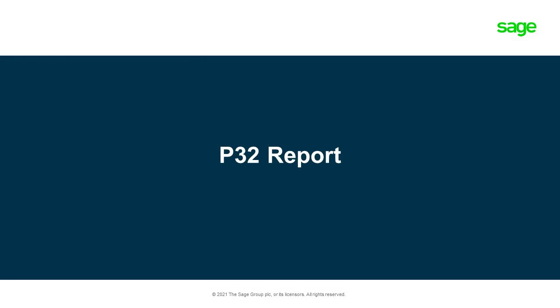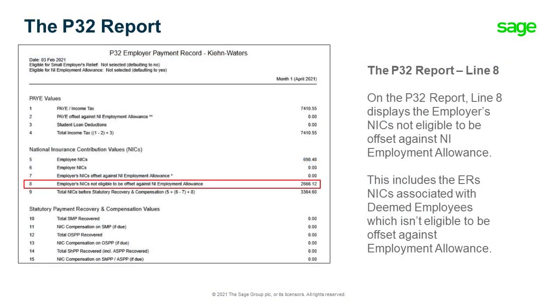The last thing to cover in terms of changes to the Sage Business Cloud Payroll software is the P32 report. We mentioned as part of the legislation that employment allowance cannot be used against payments to deemed employees. To ensure this compliance, on the P32 report, line 8 displays the employer's national insurance contributions not eligible to be offset against national insurance employment allowance. This figure, amongst other things, includes the employer's national insurance contributions associated with deemed employees.